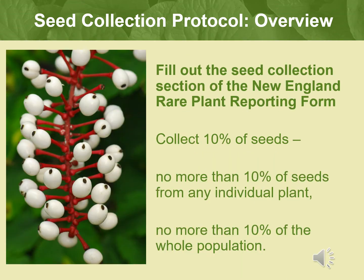We have written protocols for collecting and banking rare plant seed, and we will go over the main points of the protocols now. I encourage you to also read the written protocols in your PCV handbook when you receive it. When you sign up for surveys this season, you will also notice a Collect Seed column in your survey assignment summary page. If Collect Seed is listed in your assignment summary, this means that we want to preserve a sample of seed from this population, and that seed collection will be the goal for this specific survey.